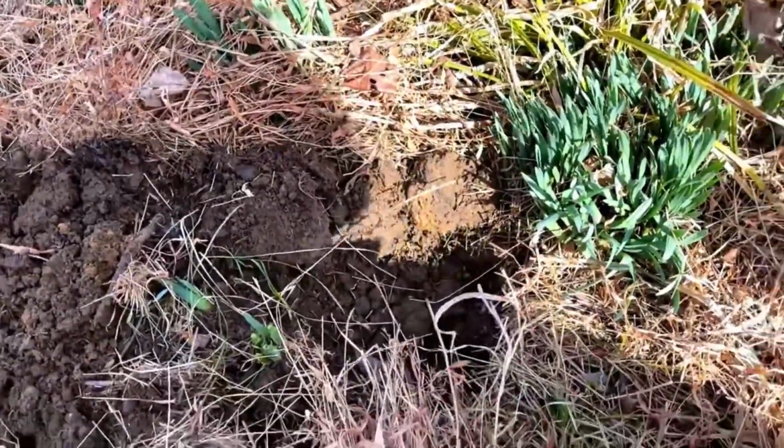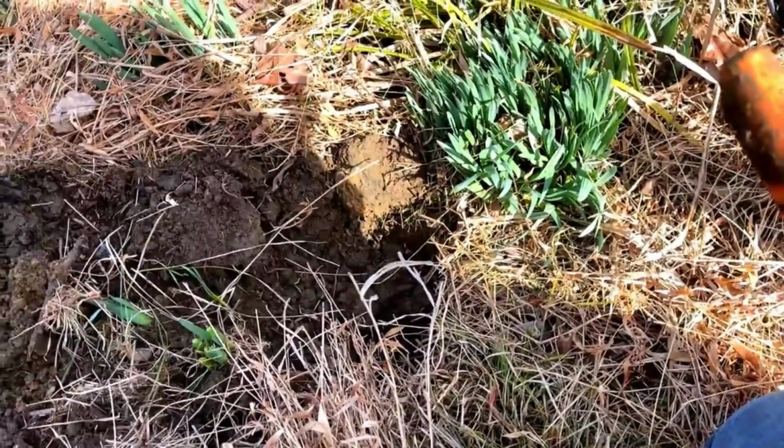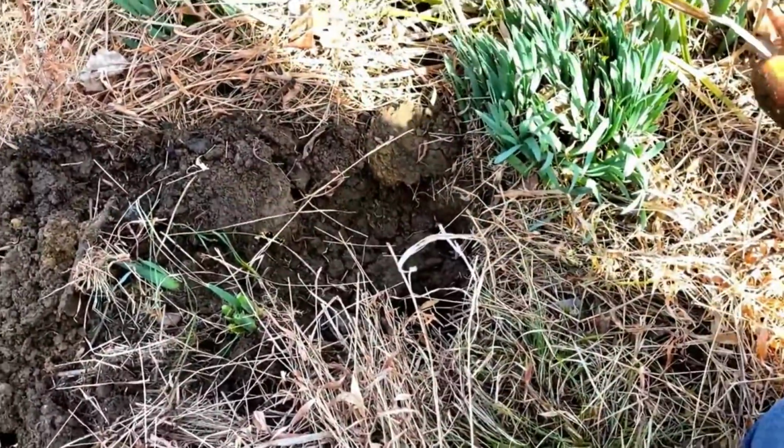All right, just took a pocket knife about, I don't know, 3 feet away from this hole. This is a nice 1819. Tight signal.